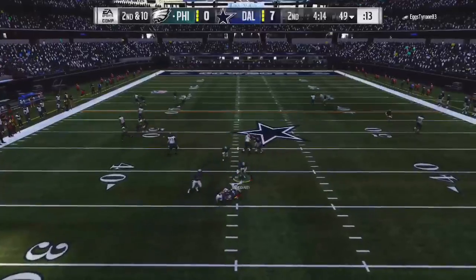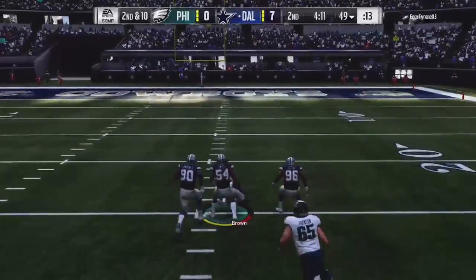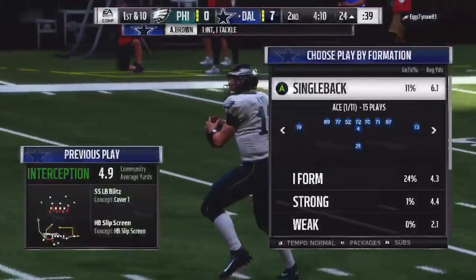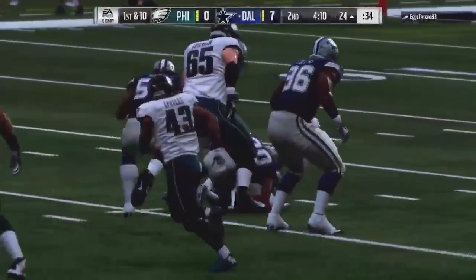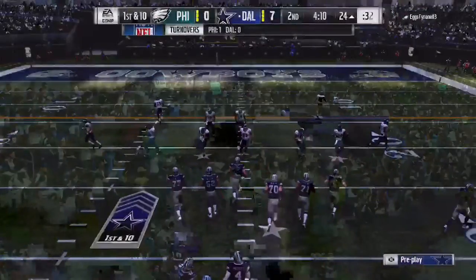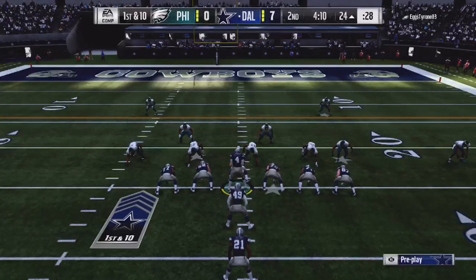Now Wentz. Into heavy traffic, and it's intercepted. Picked off by Anthony Brown. And he'll return it to the 24-yard line. And that's a great example of ball skills right there, partner. You and I do a lot of games, and I can't tell you how many guys look to run the ball before they've intercepted it. Nice job of focusing on the task at hand and coming away with the interception.